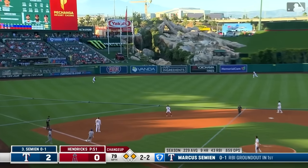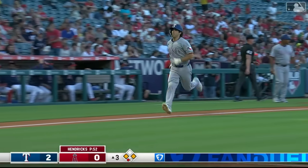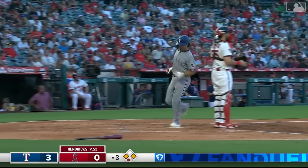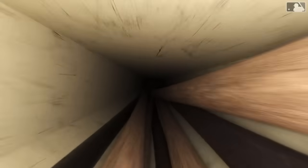This one in the air to left field. Ward will make the catch, deep enough, though, to get Smith to the plate. So the Semien sacrifice fly makes it 3-0 here in the third.